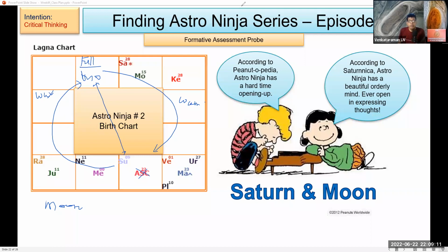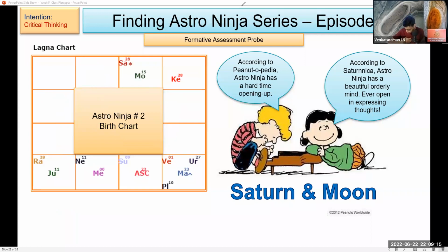I have a question here. As you said, we have taken an inference that Saturn is a cause, that a hard time opens up. So is it that Saturn in this particular house? I have a Saturn and Moon combination, but it is in the 11th house. I have seen yours also. You have Jupiter also there. Yeah, I have Jupiter also there.